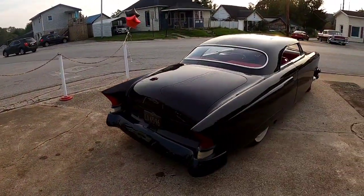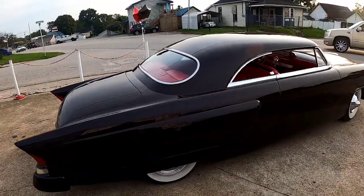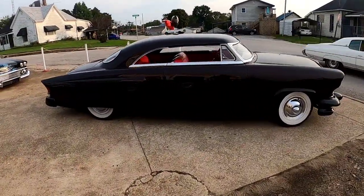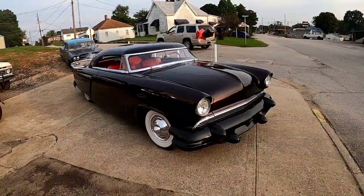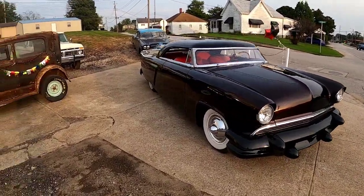Of course, this is the Black Betty. Everyone knows this car that's in the custom car scene. Won a lot of awards over the years. Jeff built this thing completely himself. He's even picked up a few best rat rods and trophies over the years, back before he got it painted. We don't like to talk about that sometimes.